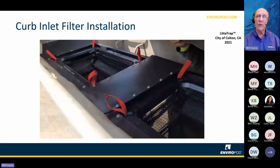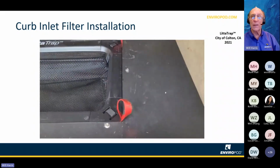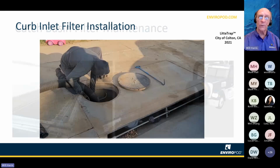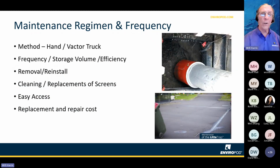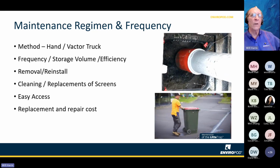So this took this crew approximately 30 to 45 minutes to install the units after they had cleaned the vault. This has been operating now for the last couple of years in Colton successfully. They are maintaining the devices. There's been no phone calls or actually any kind of replacements, but obviously over time the durability of the product comes into play. If they're not maintaining it, the product still needs to be able to withstand and stand up over time and be able to survive peak flows.